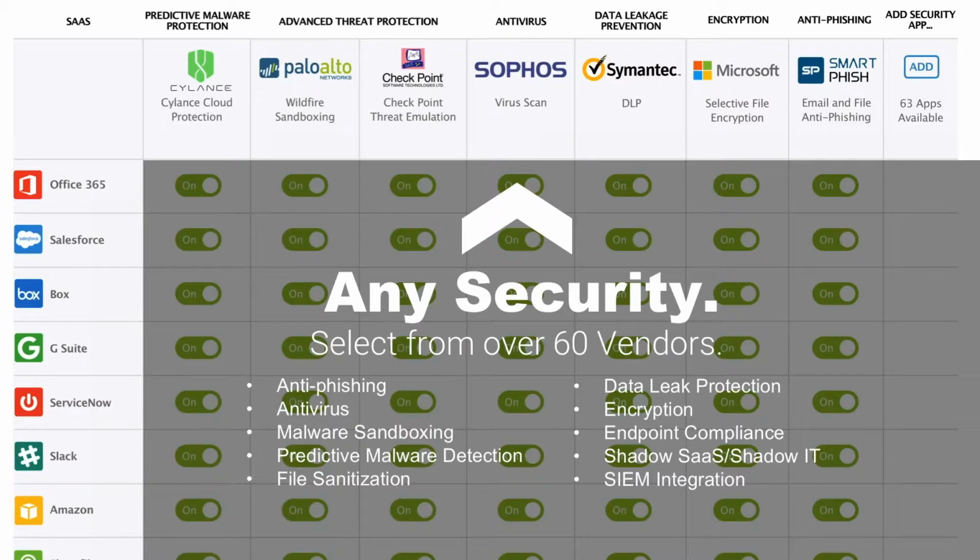For example, if you're using semantic DLP to identify confidential information, you can protect your data using Microsoft Selective File Encryption. If, for some reason, you decide to start using Checkpoint's data classification, you don't need to change the policy. The events from each engine are normalized so that they inform one another independent of the vendor.